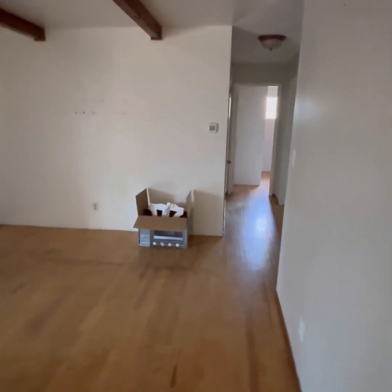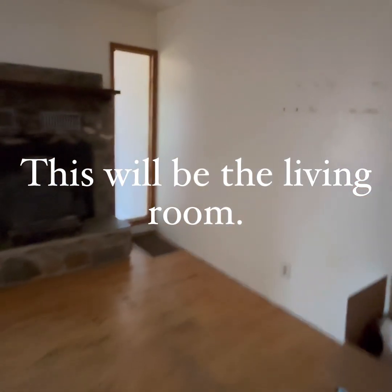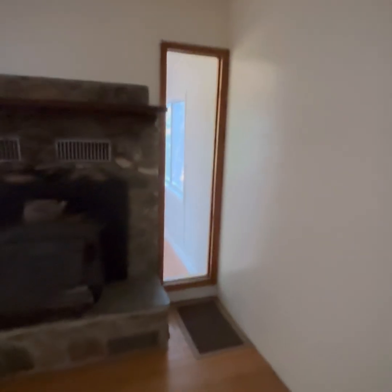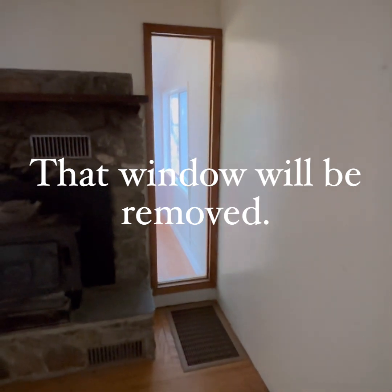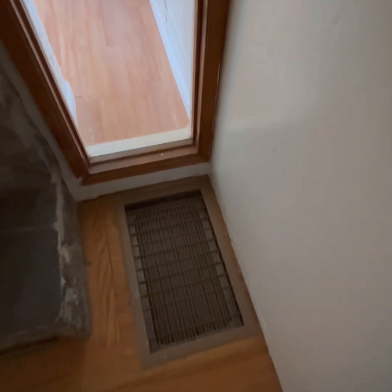Now, this is the living room. Fireplace is a real eyesore. This window is ridiculous. It needs to go. But the intake is here. I was going to put a plant here. So you never know till you get in.